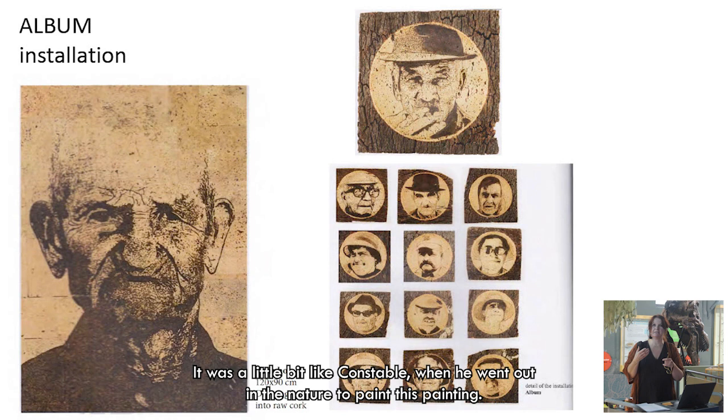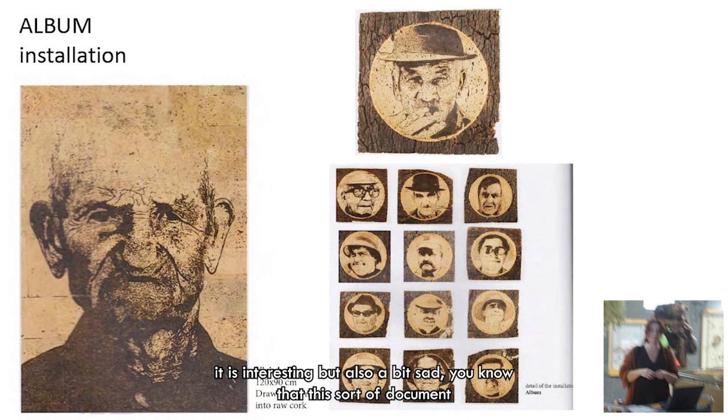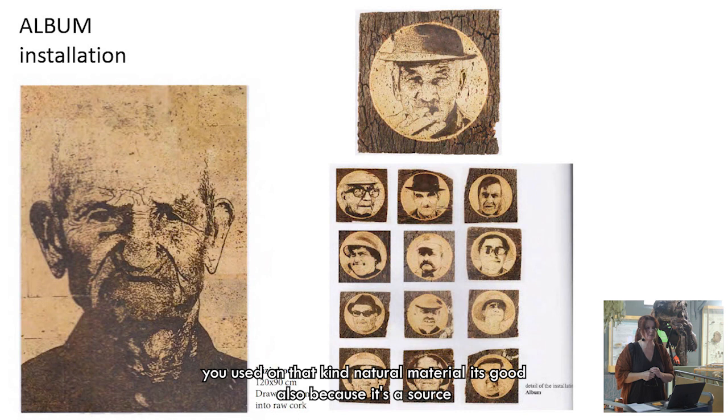He was very into weather reports, as much a painter as a weatherman, carefully writing down what the weather conditions were. I tried to do that too. It's interesting, and also a bit sad, that in this document of that time and space, many of these people have died, because the village had a lot of older people. But it's interesting to use cork because it's very much like skin itself. Using this burning technique, ethnography, on that natural material is quite interesting. It's also good because it's a source that renews itself every 15 years.